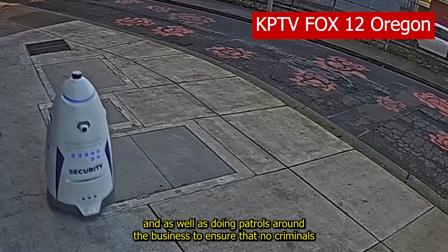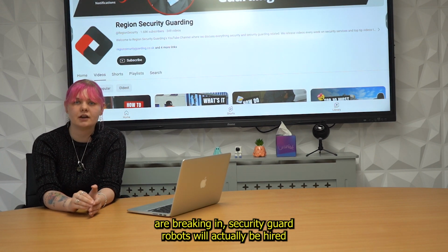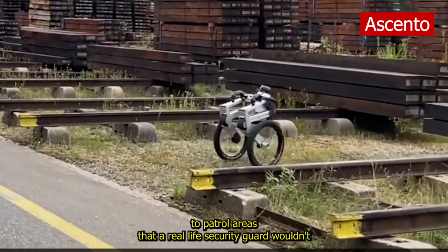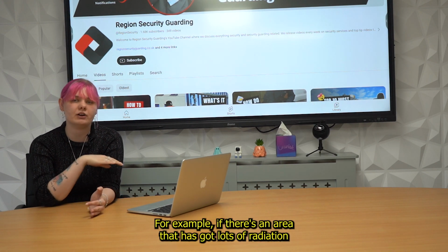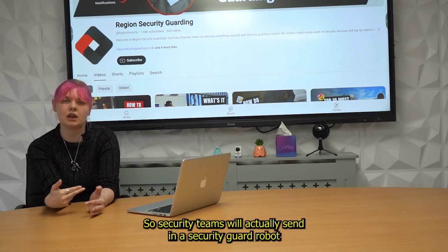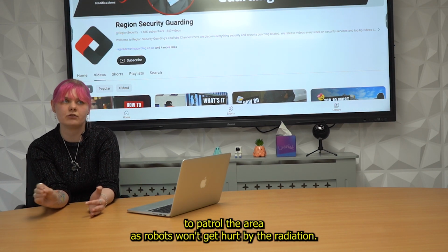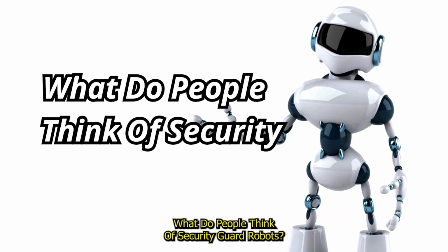And as well as doing patrols around a business to ensure that no criminals are breaking in, security guard robots will actually be hired to patrol areas that a real-life security guard wouldn't actually patrol because these areas would be too dangerous. For example, if there's an area that has got lots of radiation in it, you wouldn't want a human to patrol that site. So security teams will actually send in a security guard robot to patrol that area, as robots won't get hurt by the radiation.